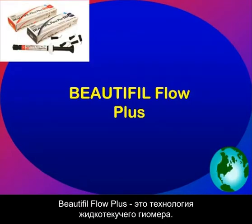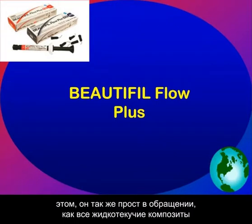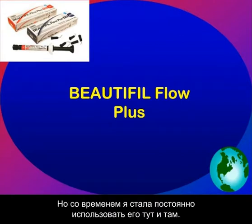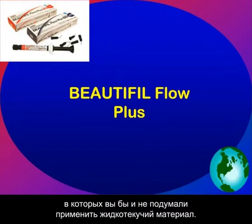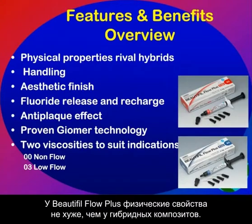Beautifil Flow Plus is a gyomer technology in a flowable. It has all the attributes of the gyomer as well as the very good handling properties of a flowable. When the company first said they wanted to come up with a flowable, I said, oh, I don't think you need it. But I've been using it extensively in more and more things over time, and it is a tremendous flowable to add to the armamentarium and to use in a lot of areas that you wouldn't think you could use a flowable. Beautifil Flow Plus has the physical properties to rival hybrids.